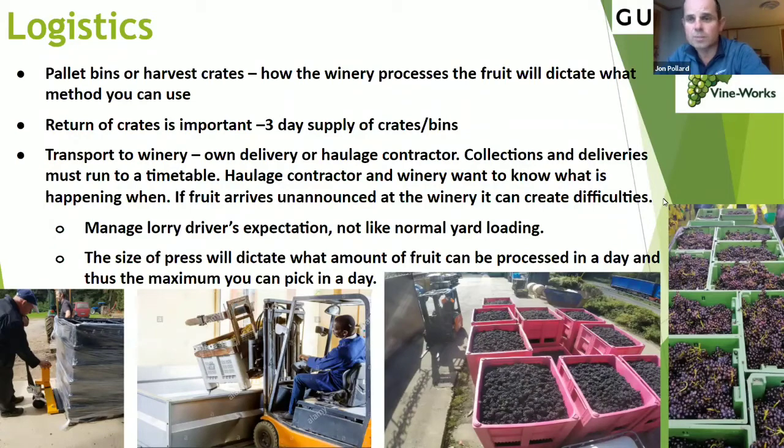Also, with regards to transportation of fruit to the winery, if it's not within the same estate, you need to get hold of a very good haulage contractor, and there's lots of them out there. We've used a number over the years, and they want as much specifics about timings and transports and weights as the winery does, because they need to know what they're taking. They also need to know that they're not overloaded, which can be quite easy to do, especially if you're estimating the weights of fruit and relying upon the winery to do the exact weights at the other end.